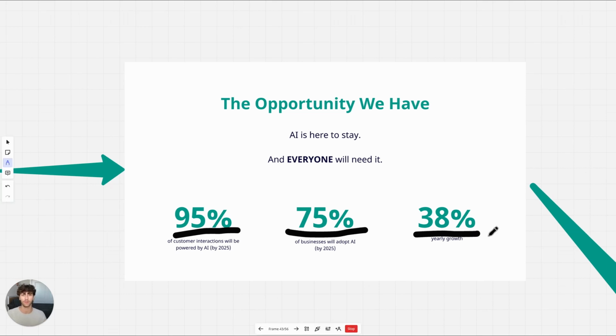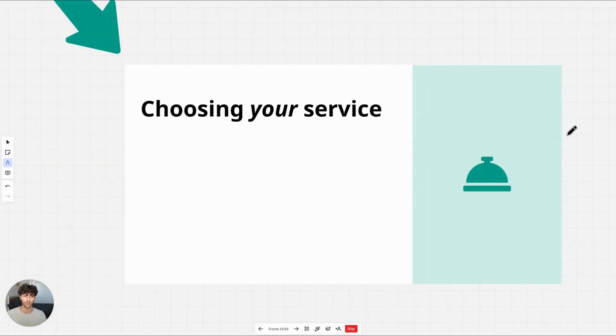And then the AI industry as a whole is growing at 38% compounded year on year. I think it's going from about a $100 billion industry to well over $1 trillion. That's a lot of money if you don't know. And so that's why I say don't really worry about saturation, because there's so much money flooding into this field and it's new. And right now is the time to really become an expert in AI, capitalize on it, and change your life. So next we have choosing your service.